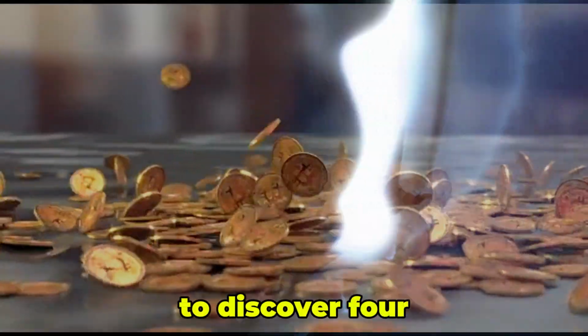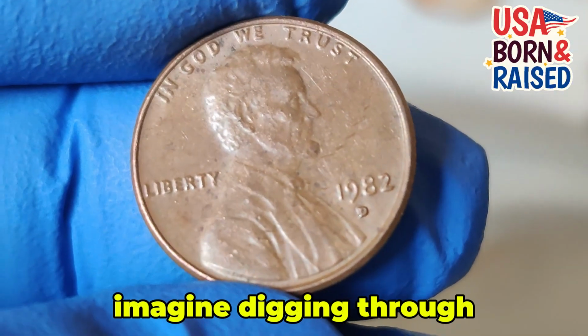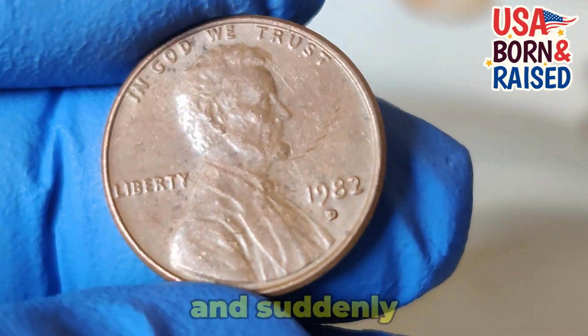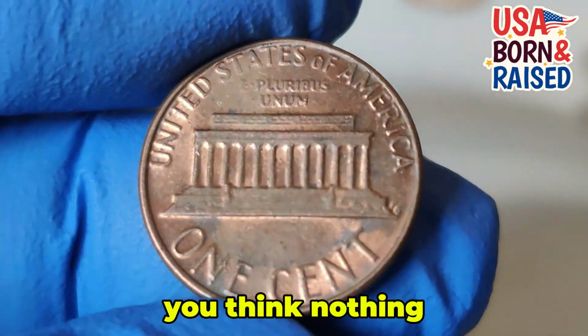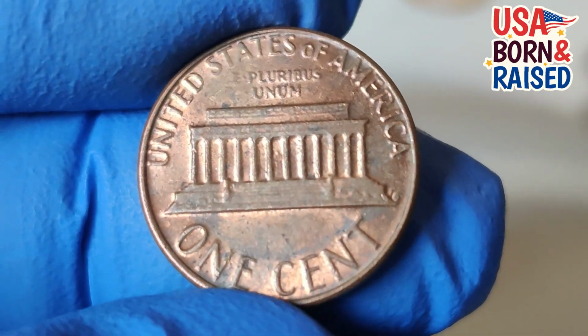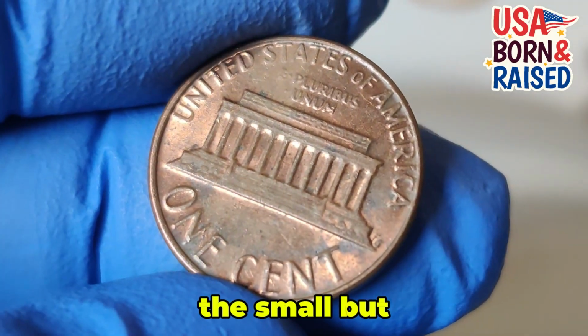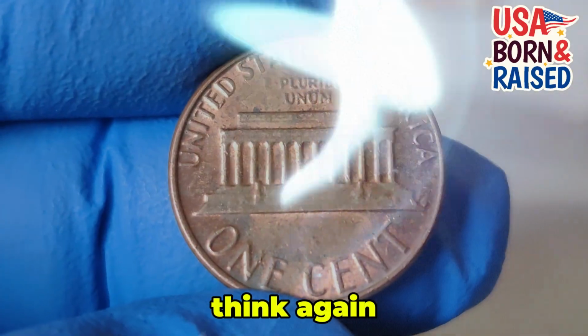Today you are going to discover 4 Liberty Lincoln pennies that could shock you right out of your seat. Imagine digging through your old coin jar, and suddenly, you stumble upon a worn copper-colored penny. You think nothing of it until you realize the date, 1982. You flip it over and there it is, the small but unmistakable D mint mark. Just another penny. Think again.